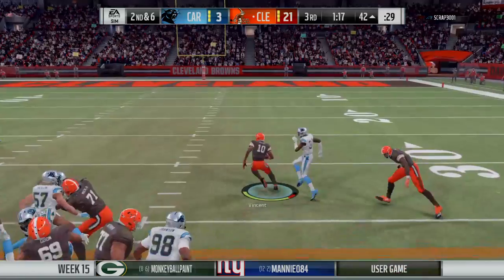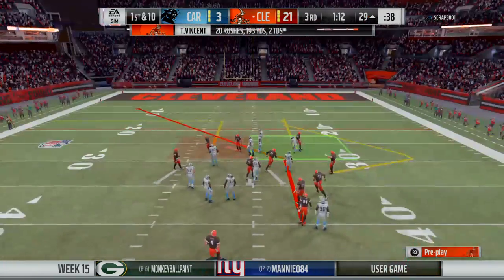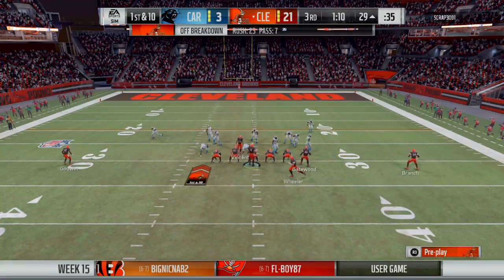Going to give this time to the tailback. And he's going to get this inside the 30. 13 yards to pick up there. Good for a Cleveland first.